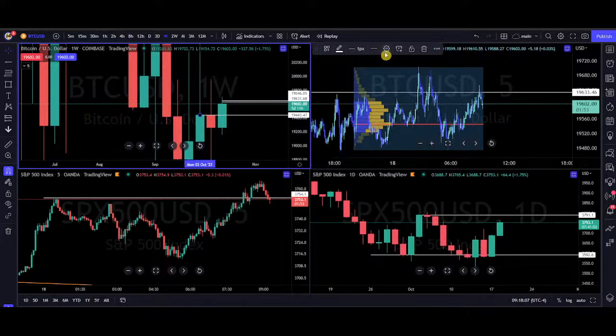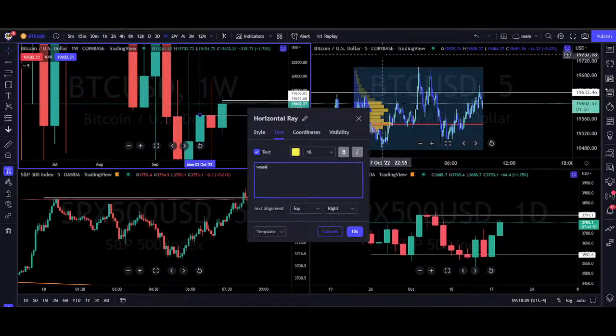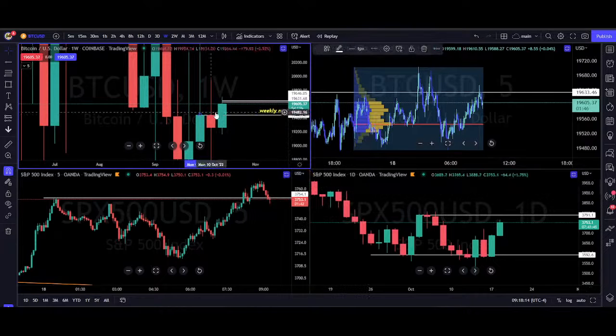Let me mark this as weekly resistance real quick. The reason I'm not calling it weekly support is because it's resistance. The close of the bullish candles marks resistance. The close of bearish candles marks support. But oftentimes, old resistance can act as support the same way as old support can act as resistance. So this would have been weekly support here. You briefly traded under it for a little bit on the open of the week and then shot up.